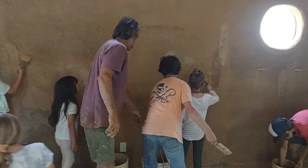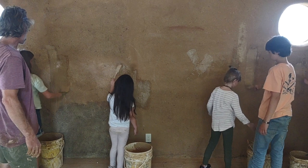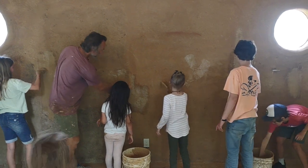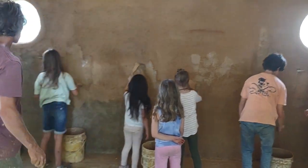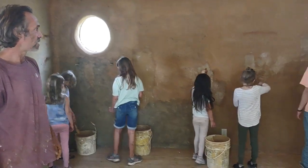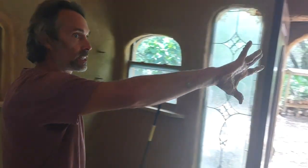Okay, and Georgia, you can have more on the brush. Have a lot of it on the brush at a time, right? You have to be nice and generous with the mix on the brush. Okay, and Scarlett, when you brush, you want to go up and down, up and down. Just go up and down motions, and have lots on the brush when you go. Nice. I'm hoping that with this clay here we'll be able to paint all these walls, and we'll see how far we get with this mix.